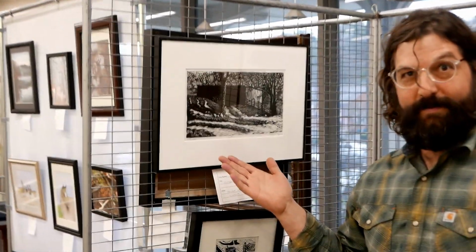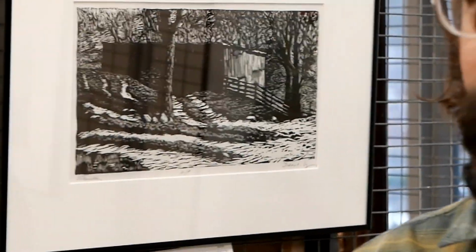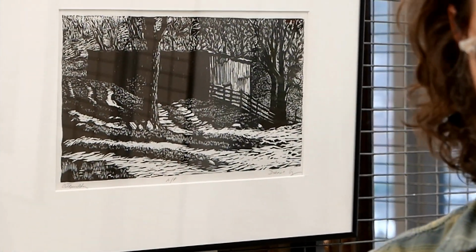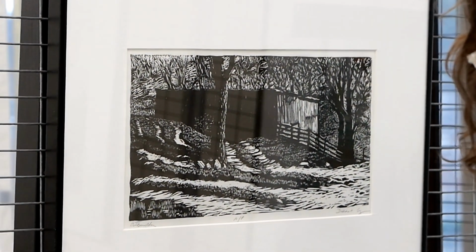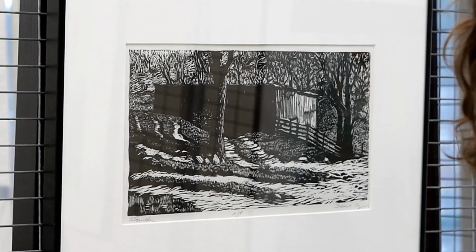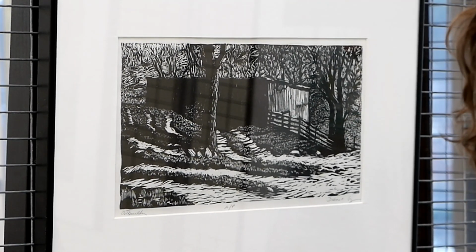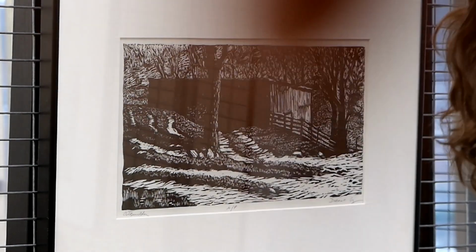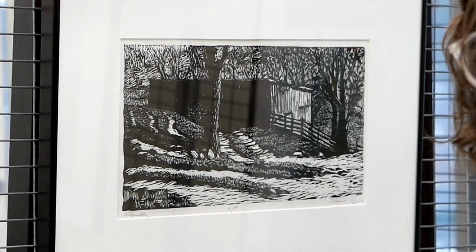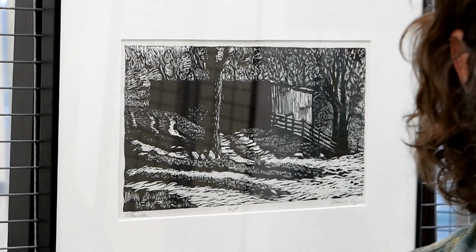The Outbuilding, the lino cut. I think what struck me about this piece the most, and I can say this for a lot of the pieces that I chose, is that it had a very unique feel to it. It had a unique composition. I could definitely see the artist's hands in the entire process. That's a very nice mood. That's kind of what struck me.